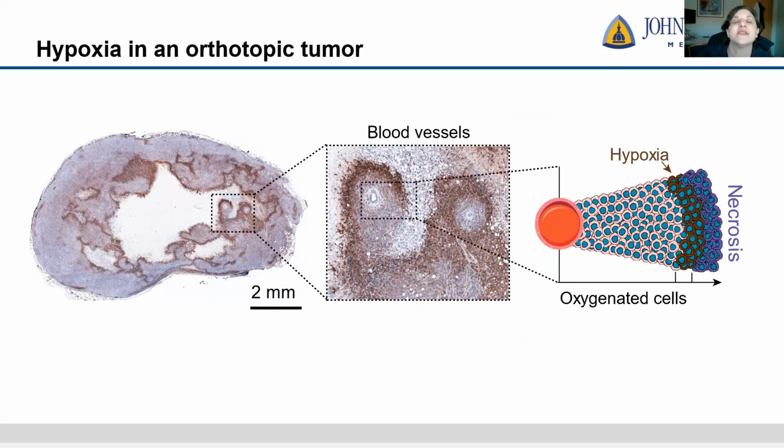So I summarize this basically in a cartoon where you have a blood vessel that's in the center here. And then you have cells that are surrounding the blood vessel that are well oxygenated. And then at a certain distance from these well oxygenated cells, you have regions of hypoxia. And then even further from that, where we have absolutely no oxygen concentrations, you have regions of dead cells or necrosis, because the cells need some amount of oxygen to survive.